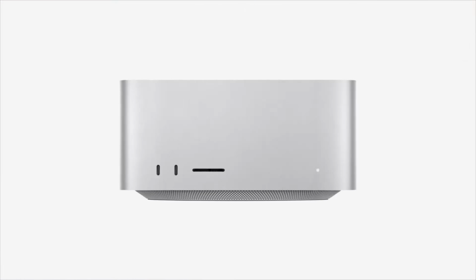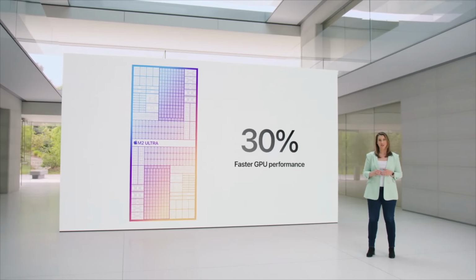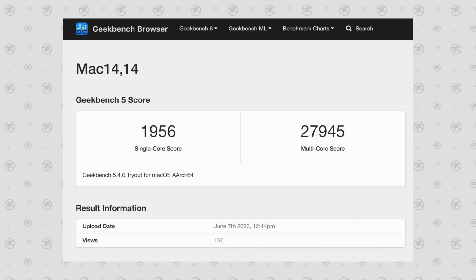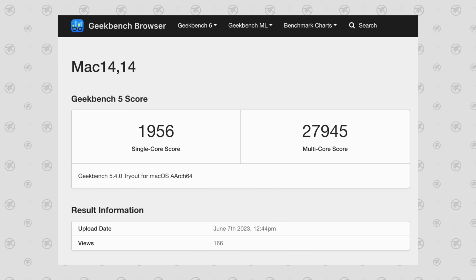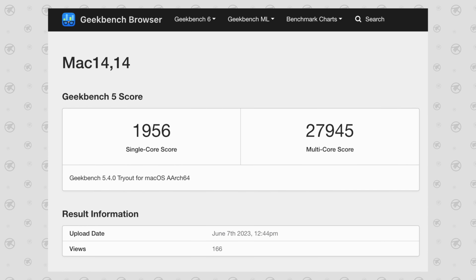Apple made it seem like the Mac Studio is blazing fast, destroying the old M1 Ultra model in so many tasks, but it's actually not that big of a difference, at least in terms of CPU performance, so check out these leaked scores. As you can see, it's pushing 1,956 single-core points and 27,945 for multi-core. And yes, this is legit.